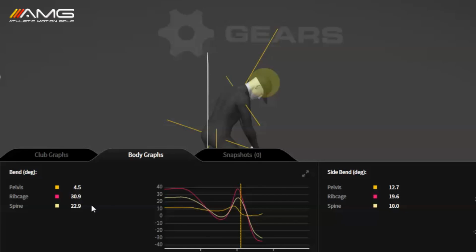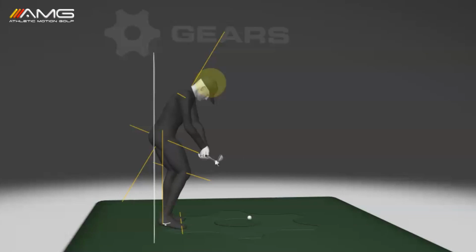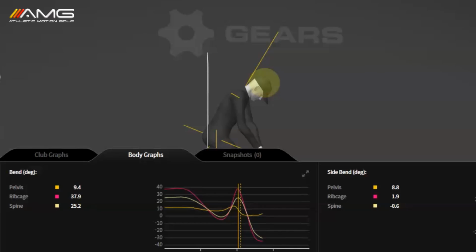Let's pull it back here so it helps you understand. So he got his rib cage back to 37 degrees of forward bend when the club was at about parallel to the ground, and we see that a lot. From there, he's going to lose forward bend. So he's gone all the way down from 37 to 30, and his pelvis has gone from 12 at address to only 4.5. So he's, again, extending his body as he rotates.